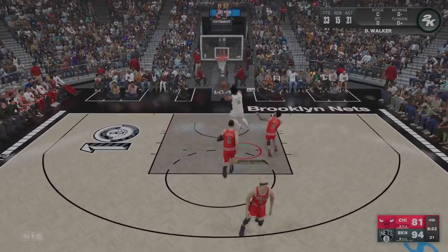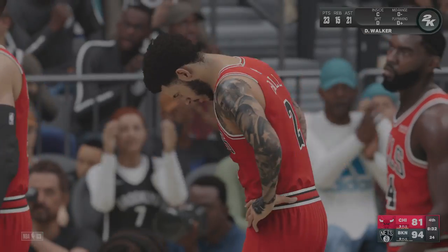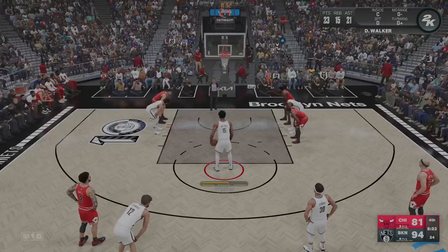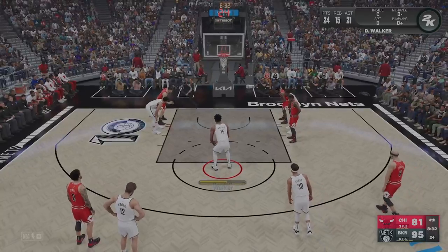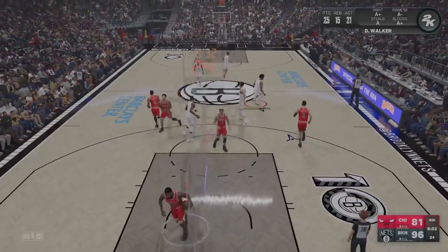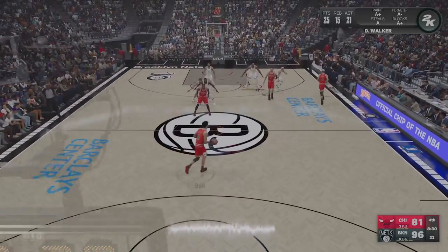Here's Brooklyn. It's a 13-point game. The officials were right on top of that one. Second personal foul. Third team foul. At the line. Free throw good. Walker shooting 2. And both free throws good for Walker. Fourth quarter now. We're about a minute and a half in.